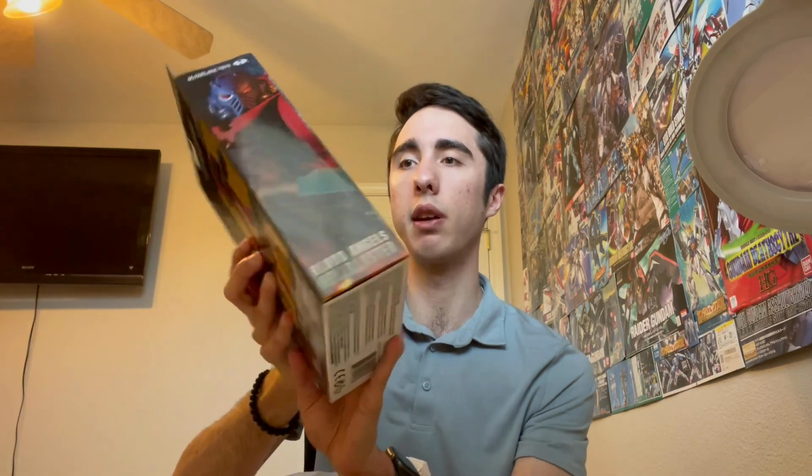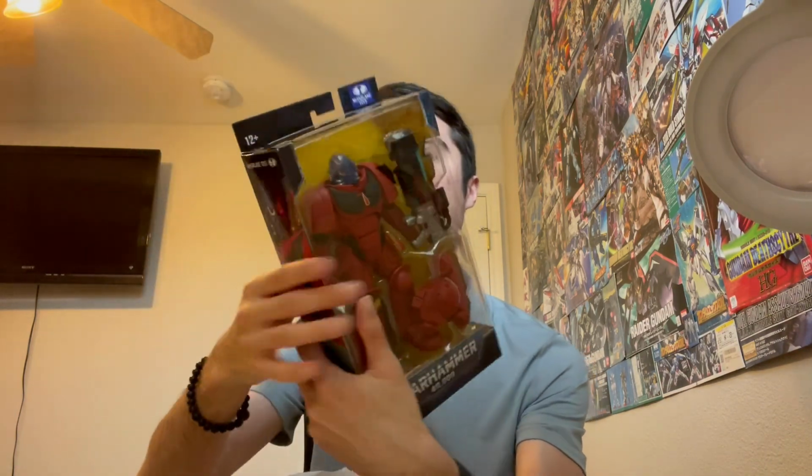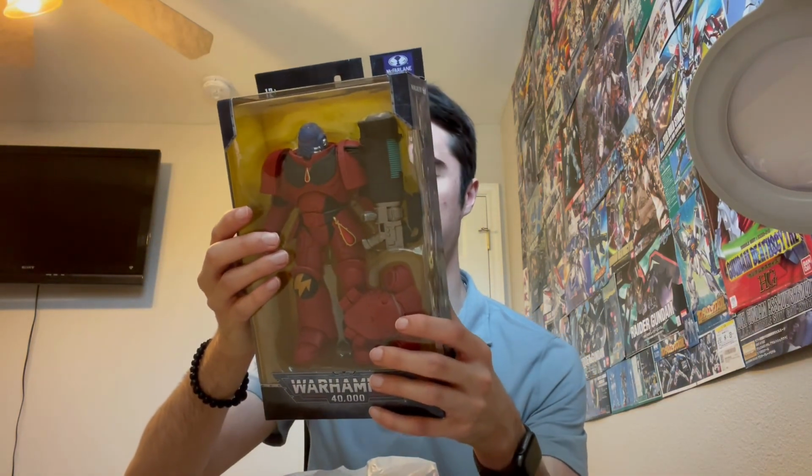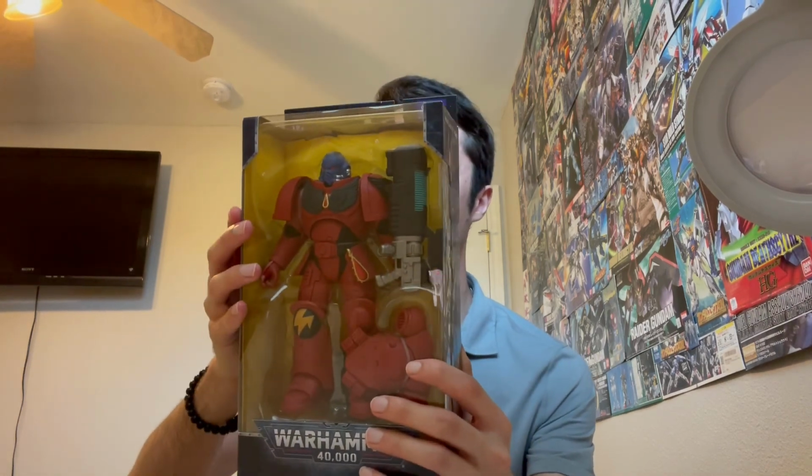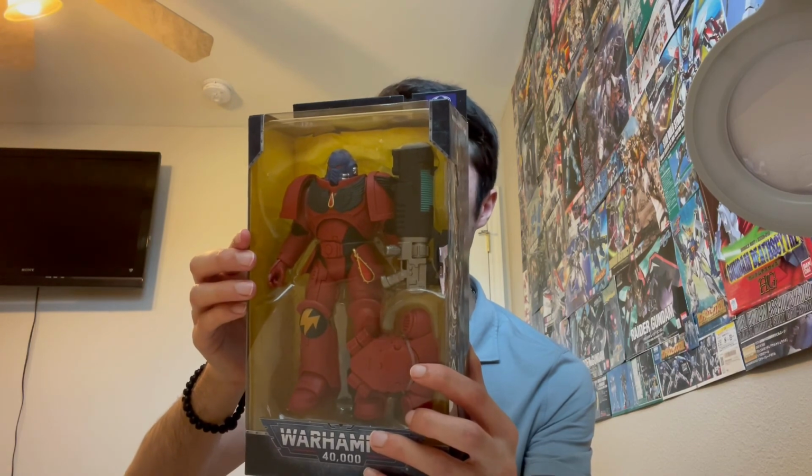And yeah, the Warhammer designs, whatever you call these guys, they just look awesome. So this is the Blood Angels Hellblaster, I guess. I don't really know anything about it, but it looks badass for sure. So here's that. Here's the back side.